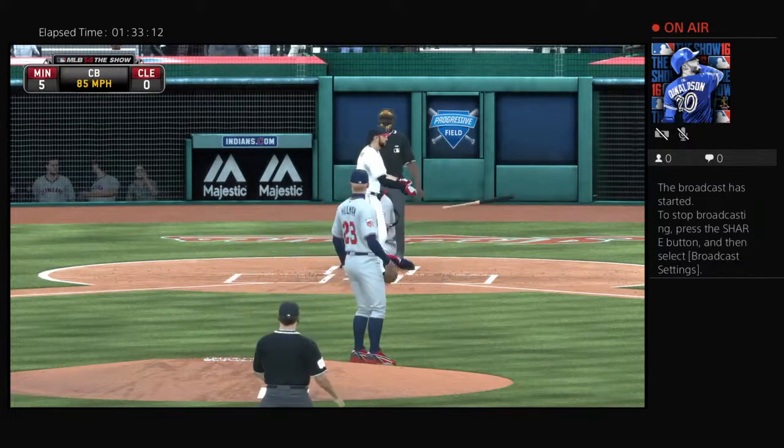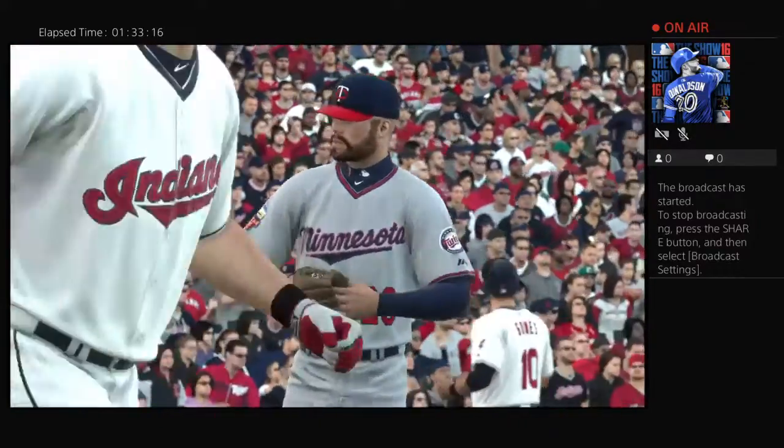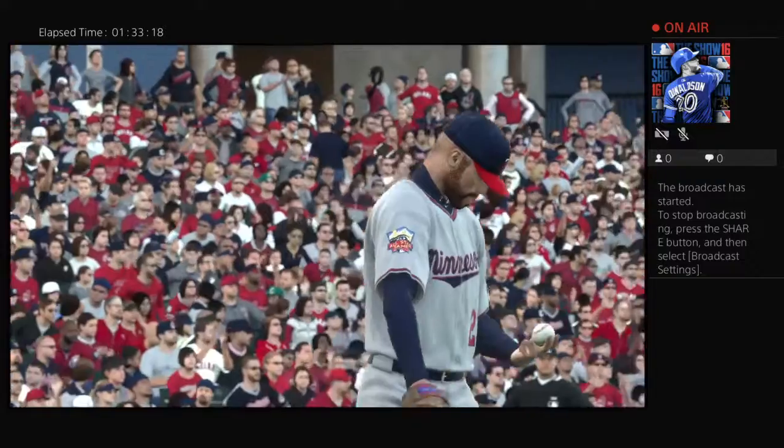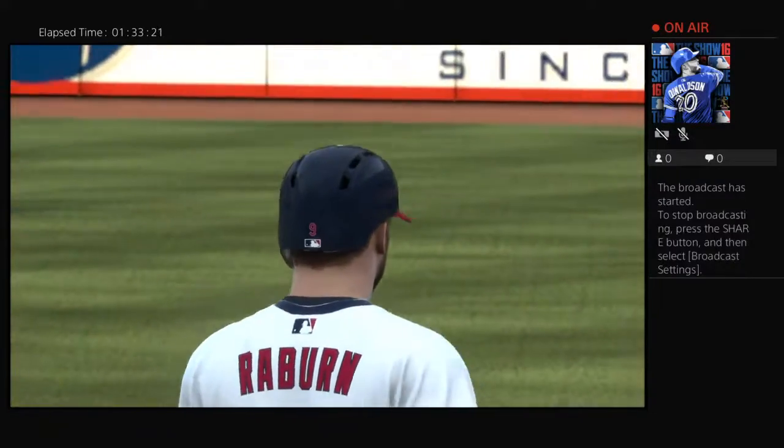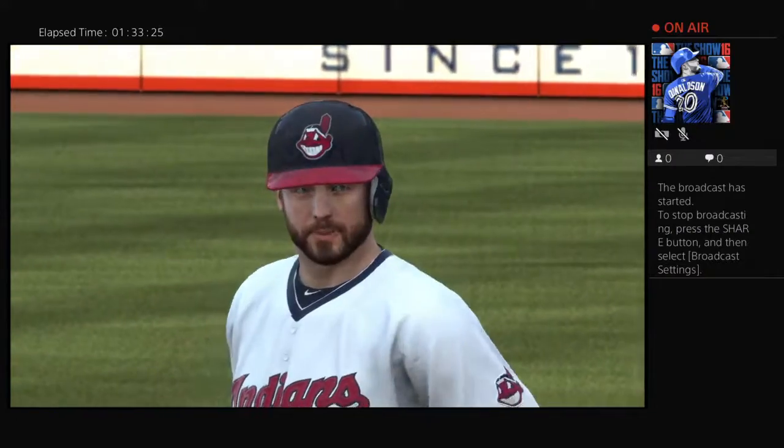And that misses. Ball 4, and he's going to need to settle down in a hurry now because he's in a peck of trouble. Well, we knew he had to work carefully with the runner in scoring position, but I don't think a walk was what he had in mind. That's going to make things just a little trickier now with the bases loaded.